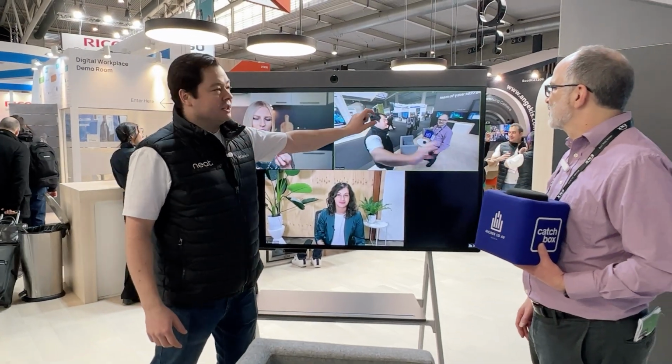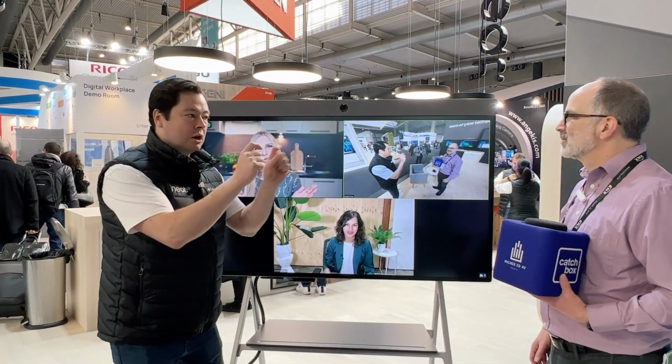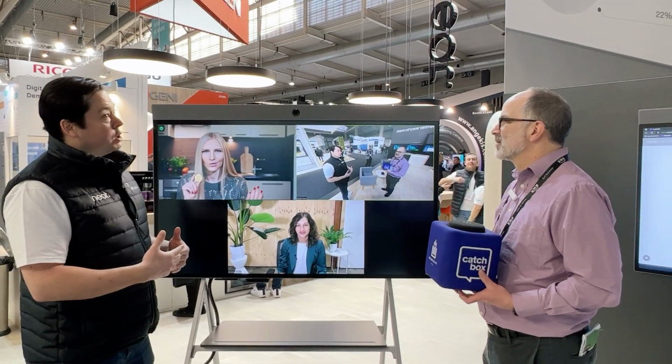So everyone is tiny, right? You're zoomed out. You can hardly see who people are. You can't make them out. It's hard to follow the meeting. You feel very removed from the live meeting. So we thought at Neat, how do we make this experience better, right? We can do better than this.